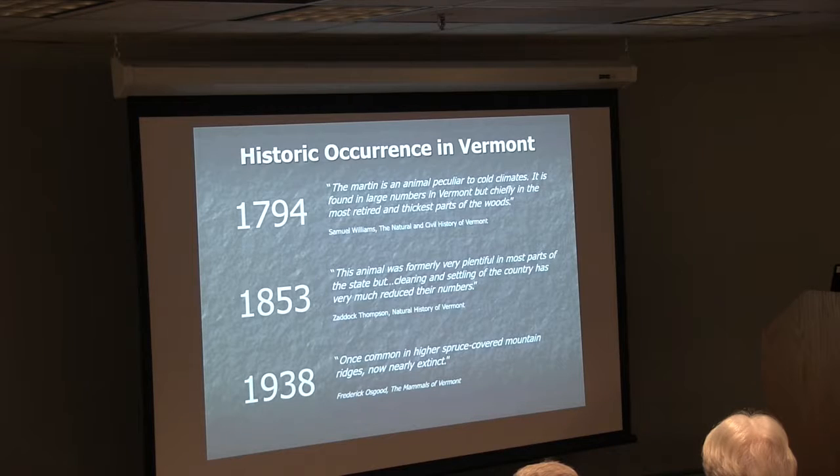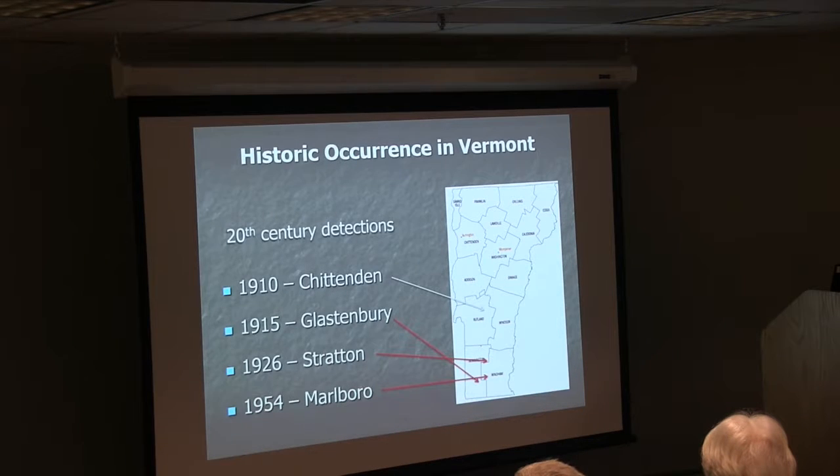And looking at marten specifically, we have several early natural historians, fortunately, here in Vermont, that documented that decline. You know, Samuel Williams in 1794 said they were in large numbers. And then 50 some odd years later, Zadok Thompson says the clearing and settling has much reduced their numbers. And then finally, 1938, Frederick Osgood says they're nearly extinct. And when you look at the last known occurrences of these species that are even remotely verifiable, this one here I don't believe is verifiable. The red ones were.